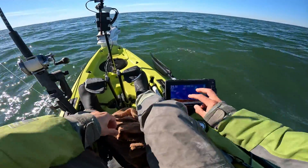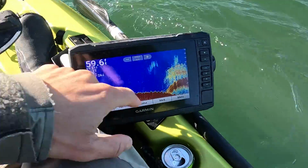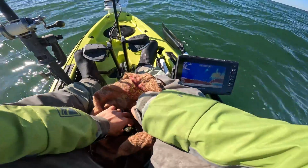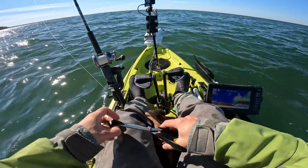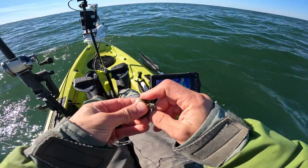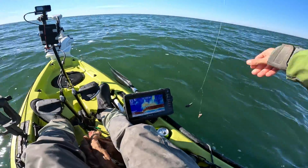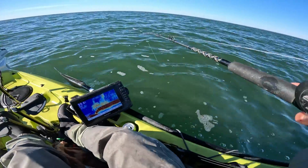Oh man. Look at all those fish on there. So this is the third boulder I tried. I hopped around a bit. This is gonna be sea bass galore. Oh my gosh. Beautiful sight on the screen. First two boulders was nothing, so it's not like I wasn't searching a bit.